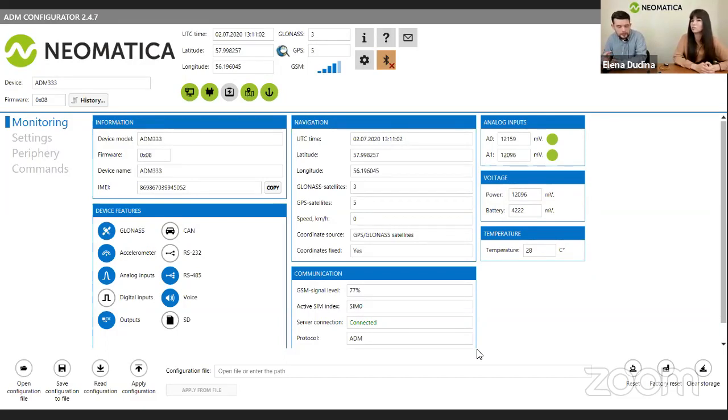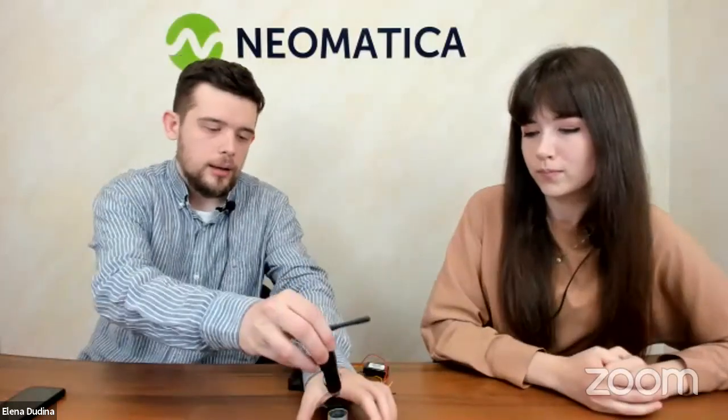And the second one is connected with a very usual case of jamming, just direct jamming of the satellite signal. I think we can try to connect the jamming device. At the moment, you can see that the tracker, an ADM 333, is located here in our office and detects 7 satellites: 2 GLONASS and 5 GPS. Right now I will stop the screen sharing so you will be able to see it clearly. Connect the device.